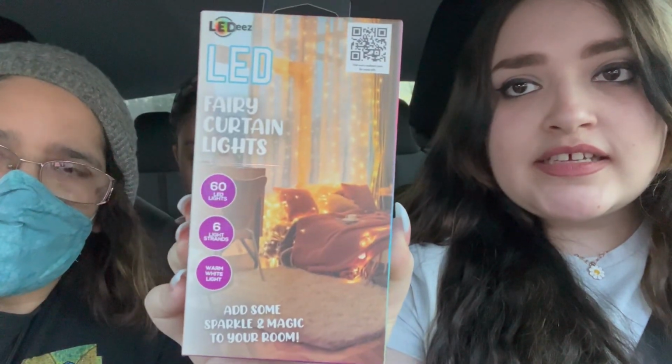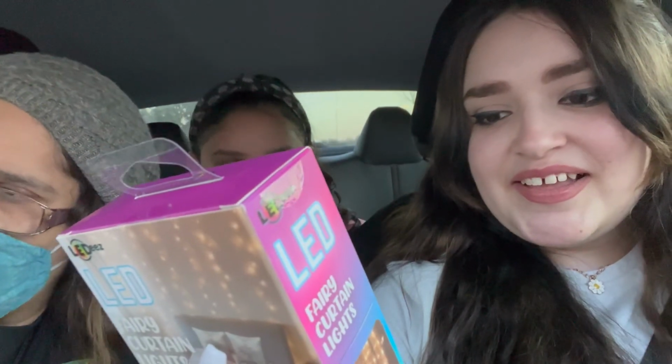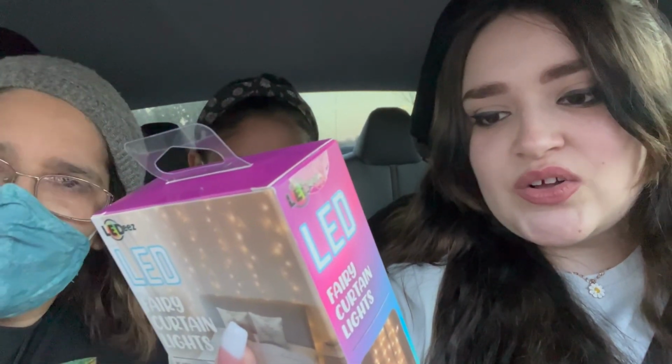So this is what I got. I got these LED fairy curtain lights. I have this whole aesthetic built up in my mind that I really want for my room. So when I saw these were only $5, I was like, that is a steal, too good to pass up, even with a challenge. They're 6 light strands. And if I put these up, and then get one more, I will have a pretty good look for my room.